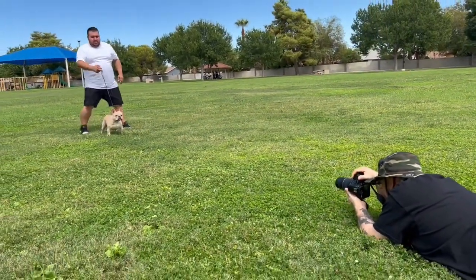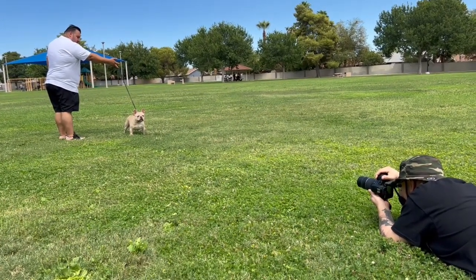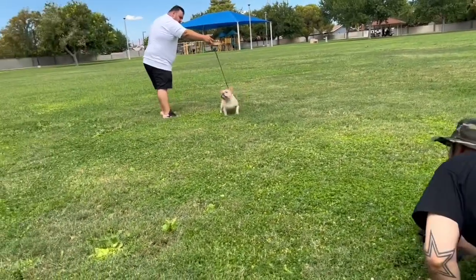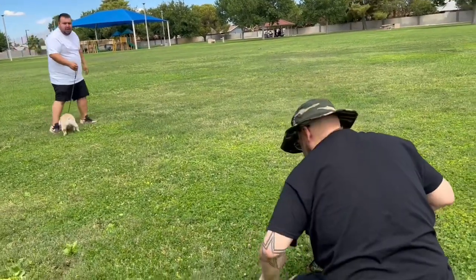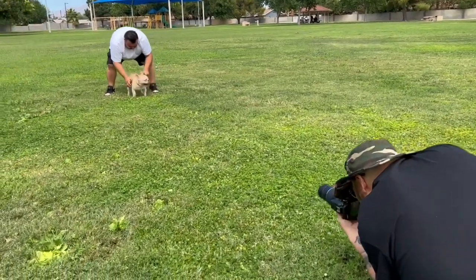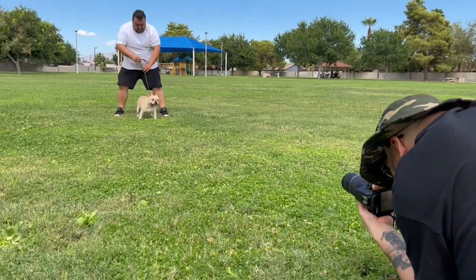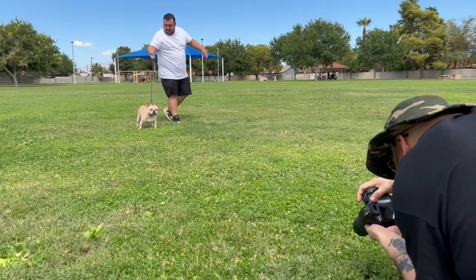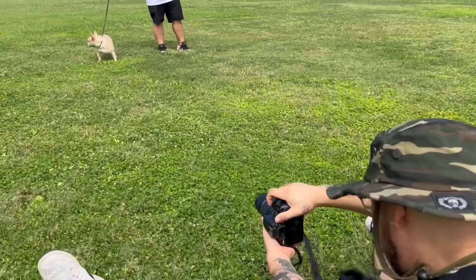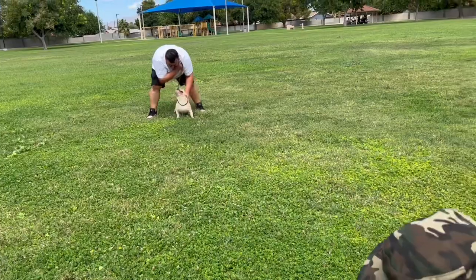You gotta move from the side, Lalo. Good job, Fat Boy. Leave him. Get behind them like the way you were doing it. Stay there, Papa. It's okay, he's okay. You see, Edmund? Where's the camera at?